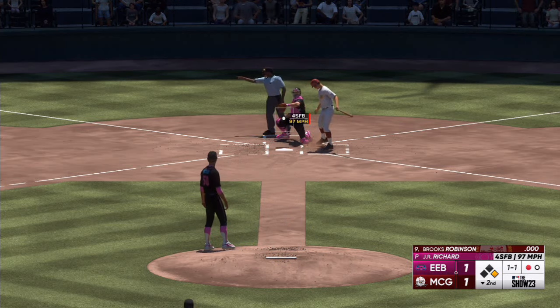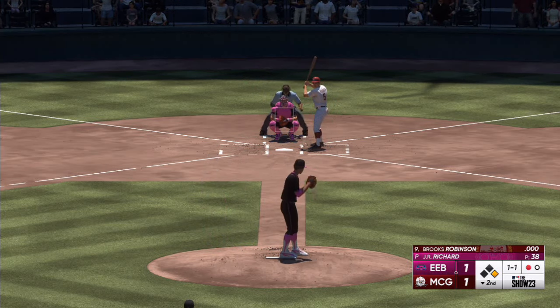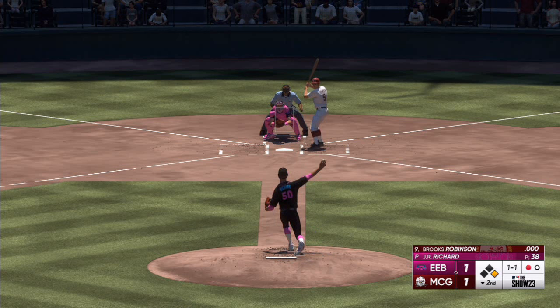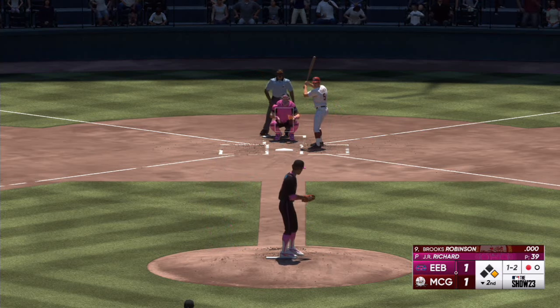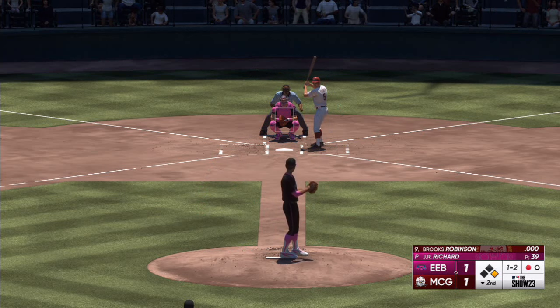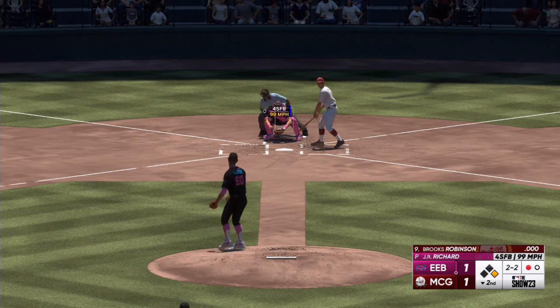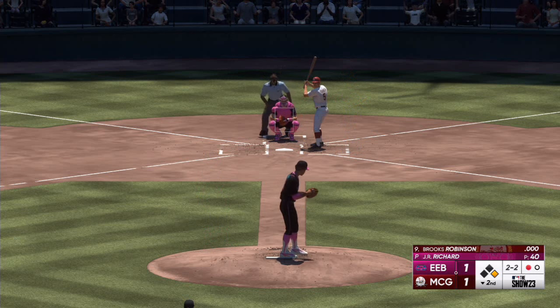Next offering is in for a strike. 1 ball, 1 strike. And that is in for a strike. 1 and 2. And the 1-2 misses to even the count. Torre at first, 1 gone.